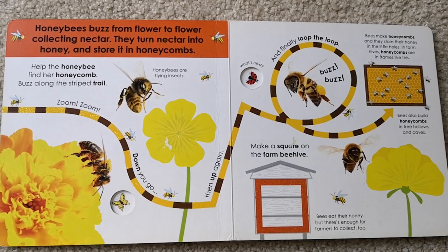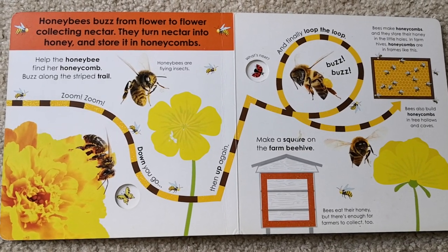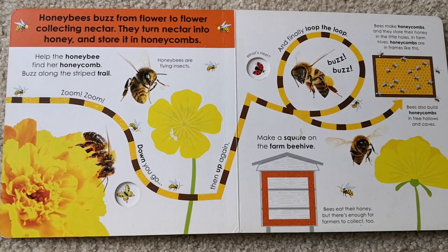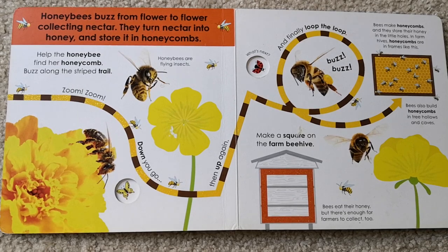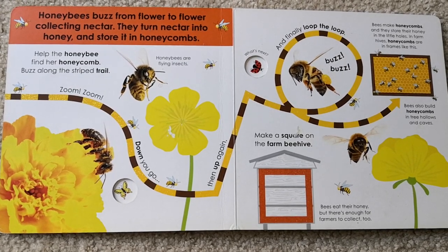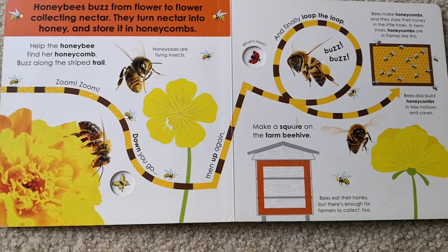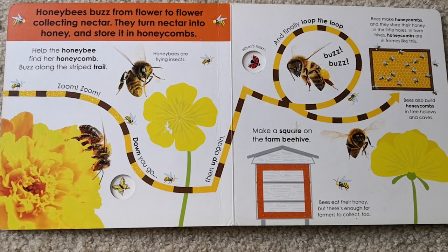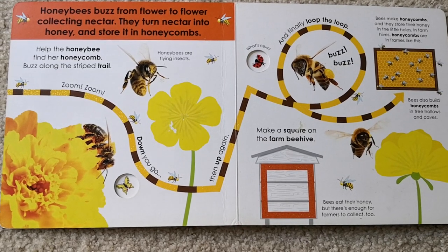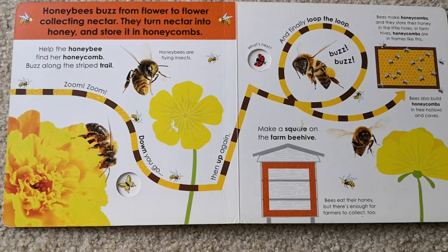Honeybees buzz from flower to flower, collecting nectar. They turn nectar into honey and store it in honeycombs. Help the honeybee find her honeycomb, buzz along the striped trail. Zoom, zoom, down you go, then up again. And finally, loop the loop. Honeybees are flying insects.